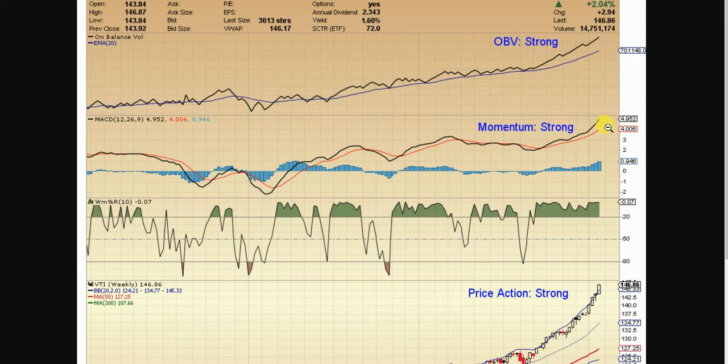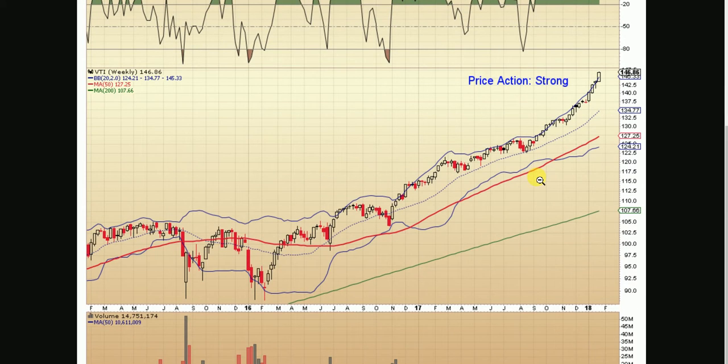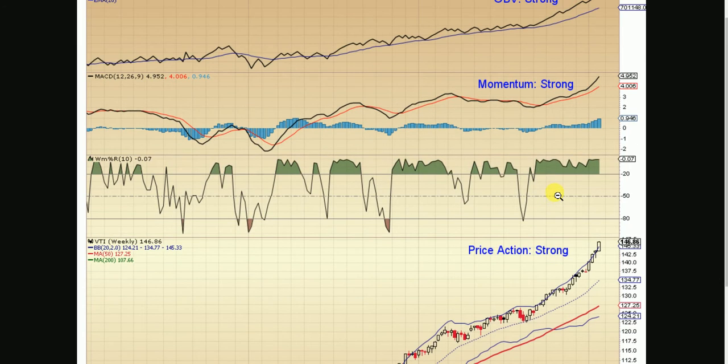If you look at the momentum, which is the MACD, that's even getting stronger as time goes by. We have not had a significant downturn since the October time frame, and you can see where the momentum tapered off here, but it's been strong ever since and appears to be getting stronger.